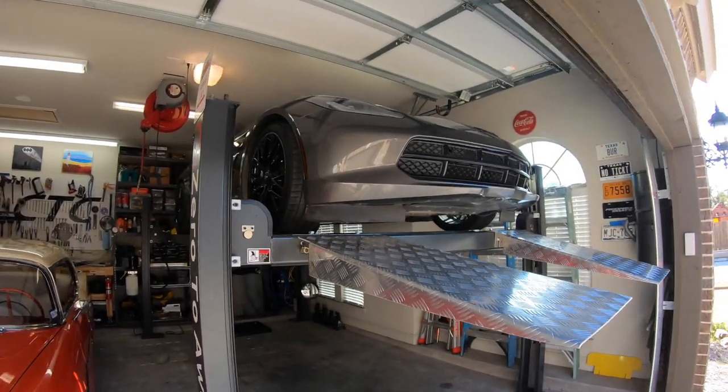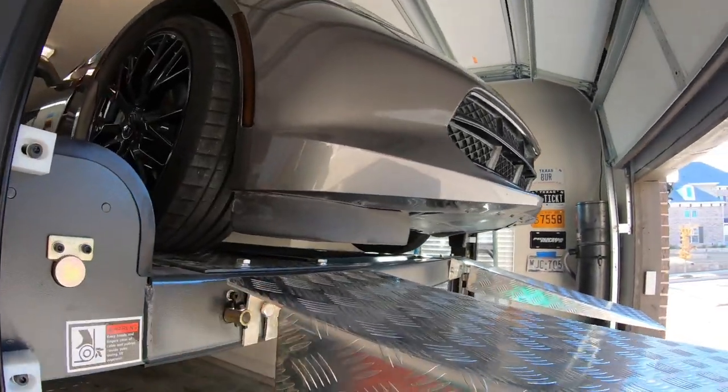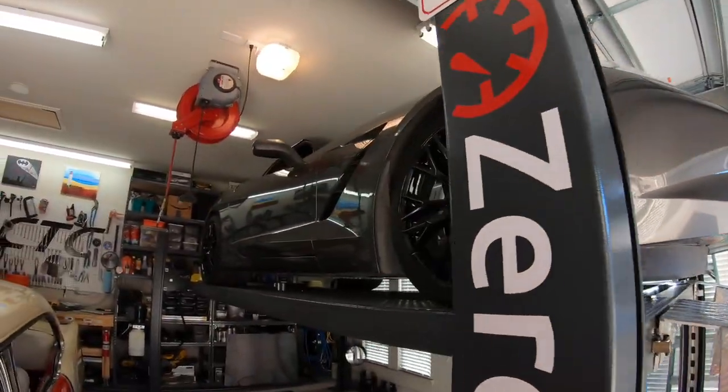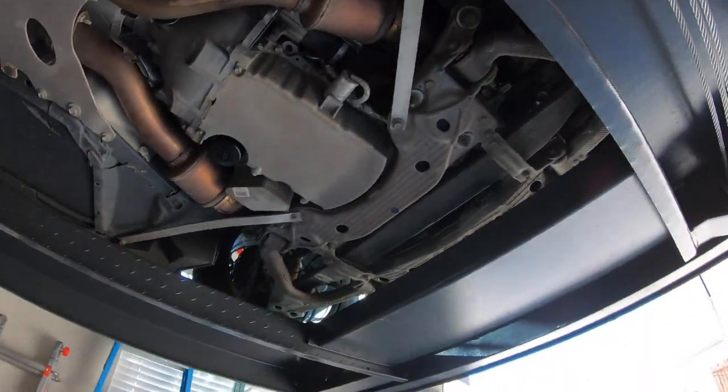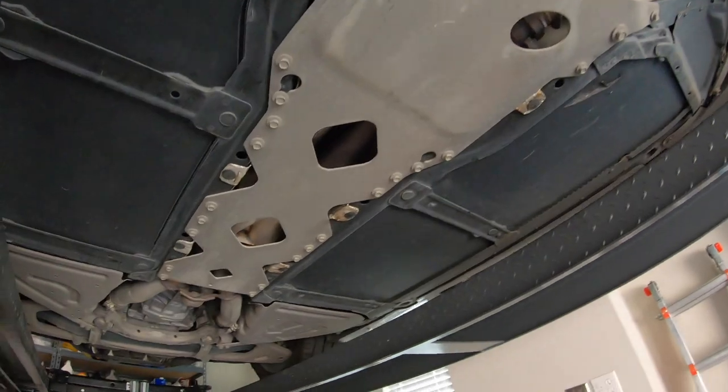So that did it. I think the ramp kicked up a little bit here as I was going on, but apart from that, it worked. That means we can now get underneath the Corvette and do fun Corvette things under here.